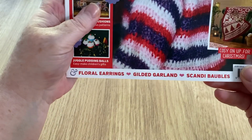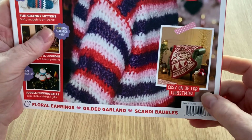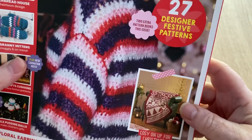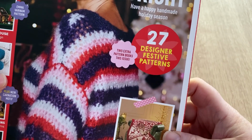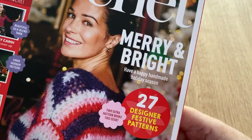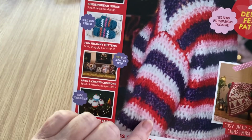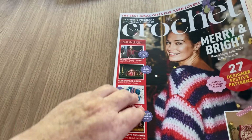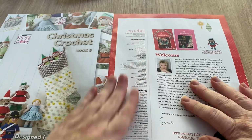Floral earrings, gilded garland, Scandi baubles, and cozy on up for Christmas with a snazzy Christmas blanket. Two extra pattern books with this issue. 27 designer festive patterns. Merry and bright, have a happy handmade holiday season. And we've got a red, white and blue, probably a pullover, although we can't tell for sure. So let's have a little look at what we've got here.